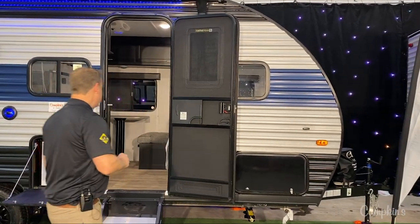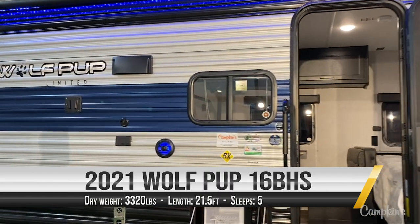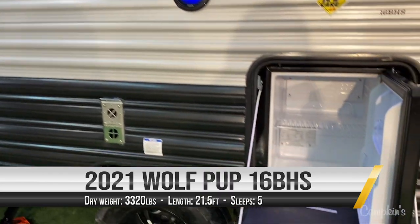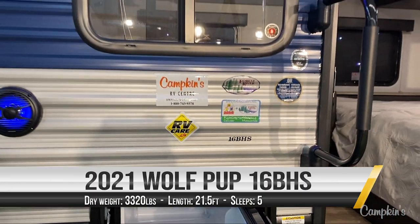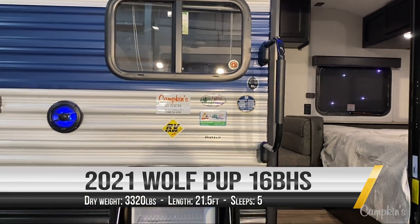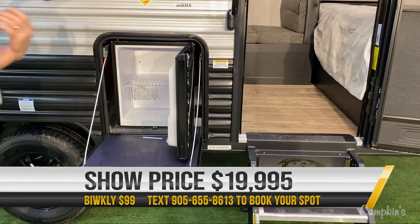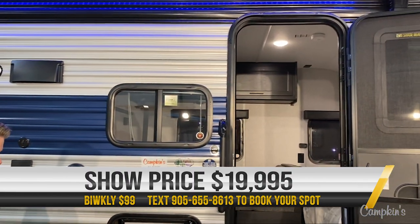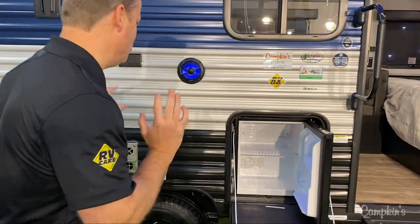All right, so this is the Wolf Pup 16 BHS. This trailer weighs around 3,200 pounds. It is 21 feet long, and it is loaded with features. So you can see right from the beginning, you've got access to a fridge from the outside of the trailer right by the door. Doesn't that make sense? It's 28 degrees outside and hot, and you're on your way to the beach. You grab your cold drink, and then you're on your way. Just great, well thought out.